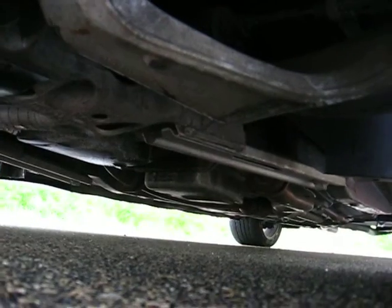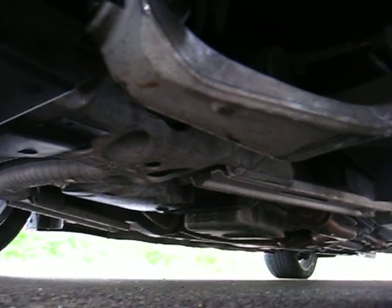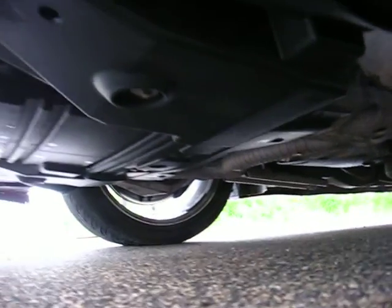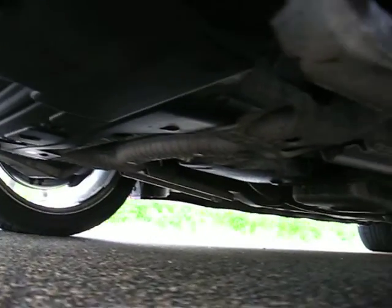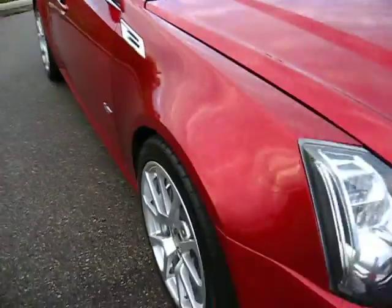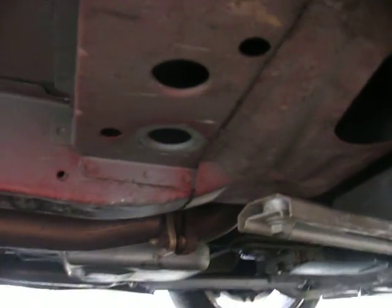Then underneath the front of the car, there was no suspension damage whatsoever, no drivetrain damage. You can see there's the engine cradle. There was no frame damage. Both front fenders were replaced, the front bumper cover replaced, the cooling, and then of course the headlights. It's kind of a look under the midsection of the car.